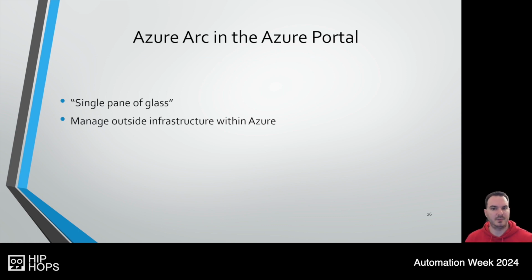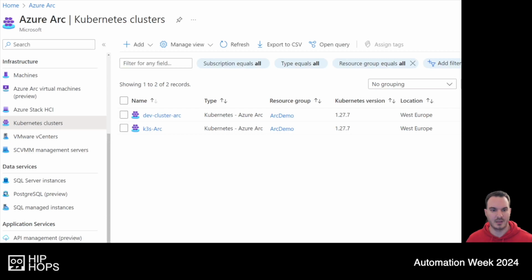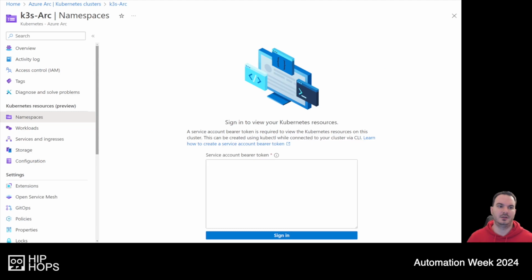And as I already said, Azure Arc is a single pane of glass. This means you have your Azure Arc instance in the Azure portal and you can manage it the same way as infrastructure that's running in Azure. So if you go back to our Azure Arc instance, we see again the two Kubernetes clusters, and here on the bottom is the one we just installed. And if you click on this, you get this view in the Azure portal.